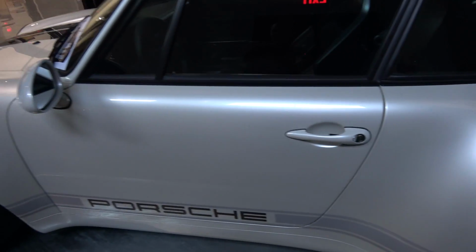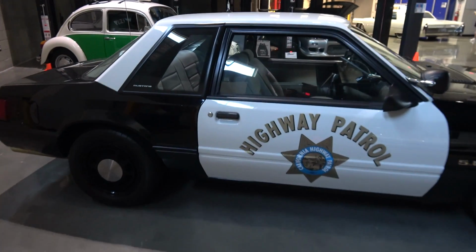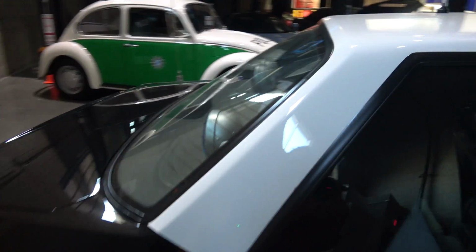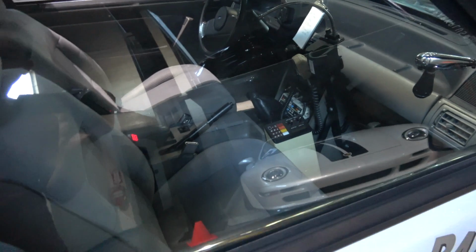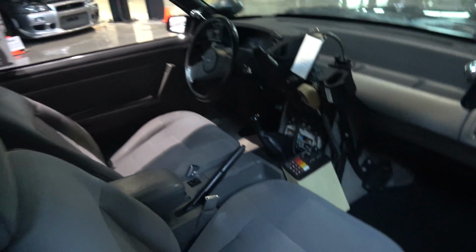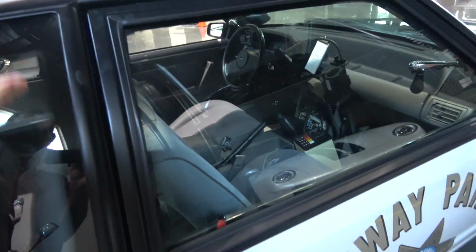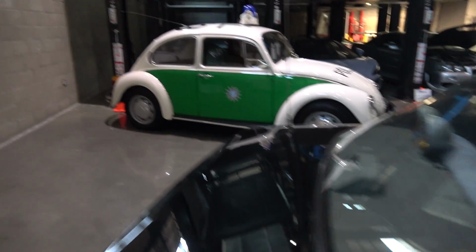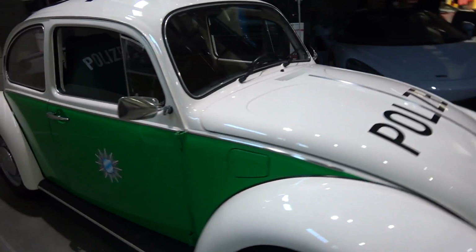It's like Shavam's lightweight. It's like, oh, lightweight doors, but they just are not as functional. Got the Aston Martin up here. Highway patrol car with functional lights. Look at that. Imagine being a cop and having a manual car. That's cool. Pretty badass. That worked. Here you got the Polizei Volkswagen Beetle.